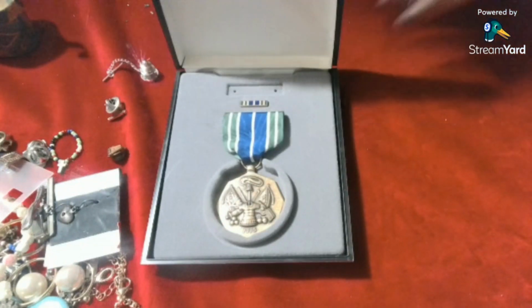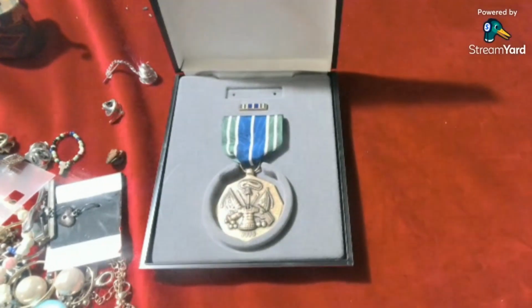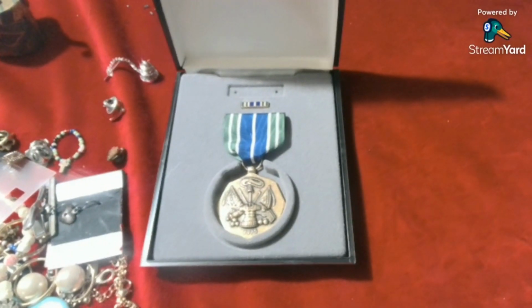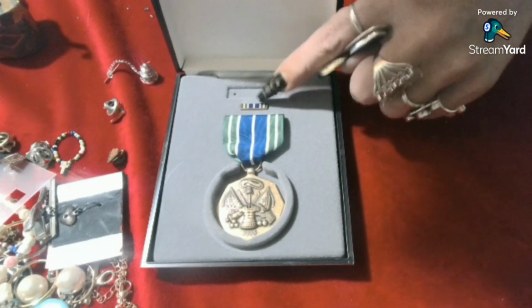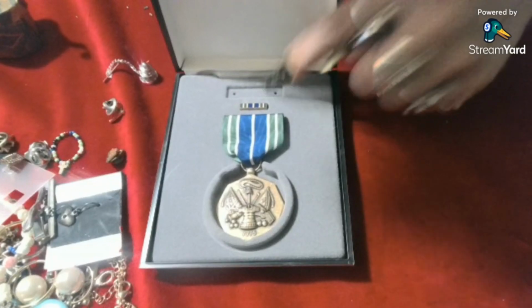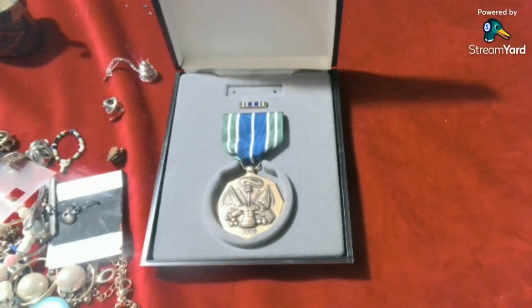Oh. Somebody's other medals missing out of here. Looks like somebody's medal award. But it looks like there's something missing from here. What do you suppose will be there? I'll have to look that up. There is a little pin here. There's something missing up here. Anyway, that's what's in that box. So that's kind of cool.